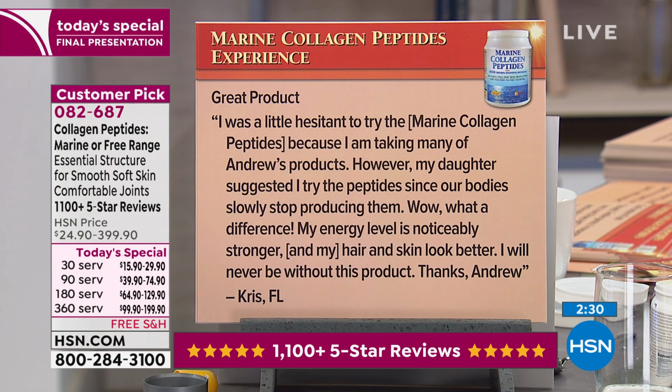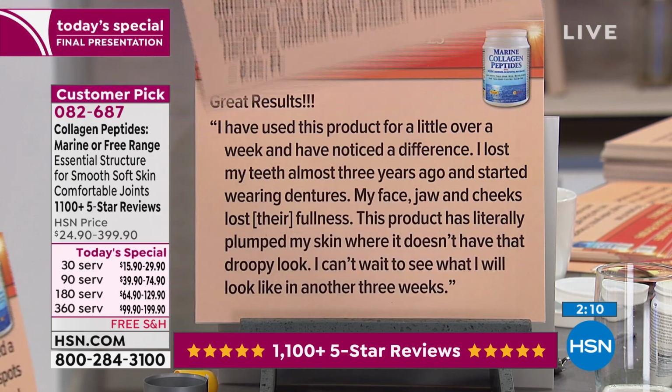Great product. I was a little hesitant to try the marine collagen peptides because I am taking many of Andrew's products. However, my daughter suggested I try the peptides since our bodies slowly stop producing them. True. Wow, what a difference. My energy level is noticeably stronger and my hair and skin look better. I will never be without this product. Thanks, Andrew, from Chris in Florida.